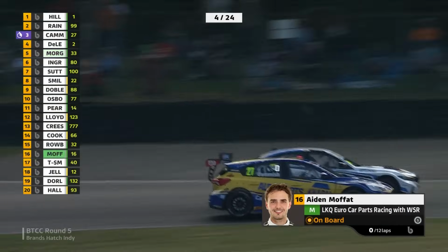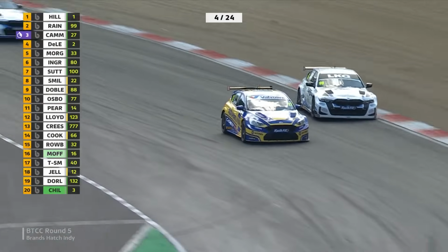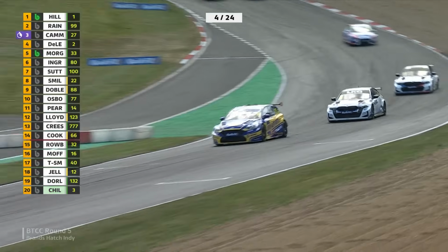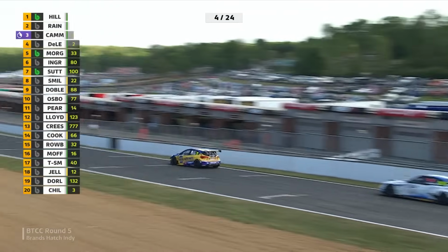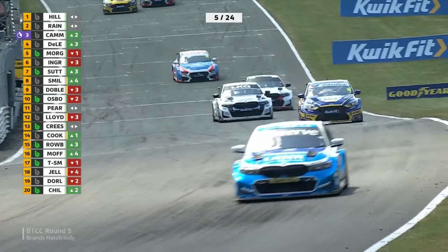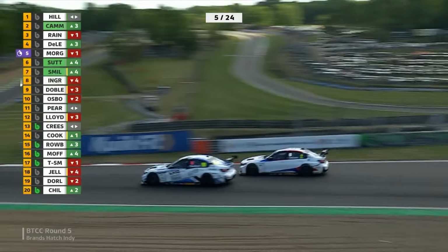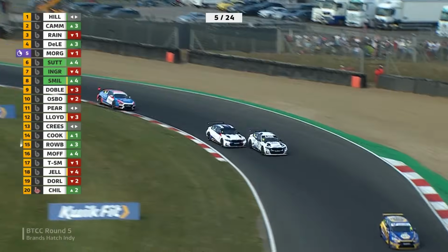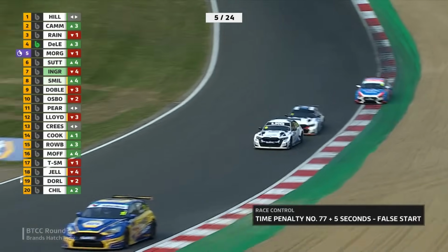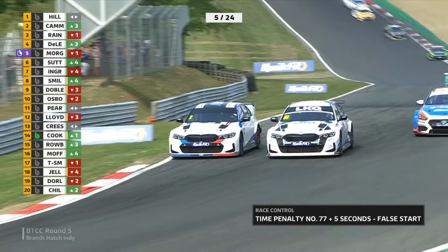Oh, up the inside comes Camish, and Charles Rainford probably won't fight this, but look, another big slide. See that oversteer for the BMW, but Camish is through, so it looks like Rainford is struggling with that left rear hard tyre on the BMW at the moment. And right with him now is Daryl De Leon, who dives to the inside, came from a bit too far back. Charles Rainford tries to give his teammate enough room, and Sam Osborne does indeed get a 5-second penalty for a false start, as Tim was fearing.